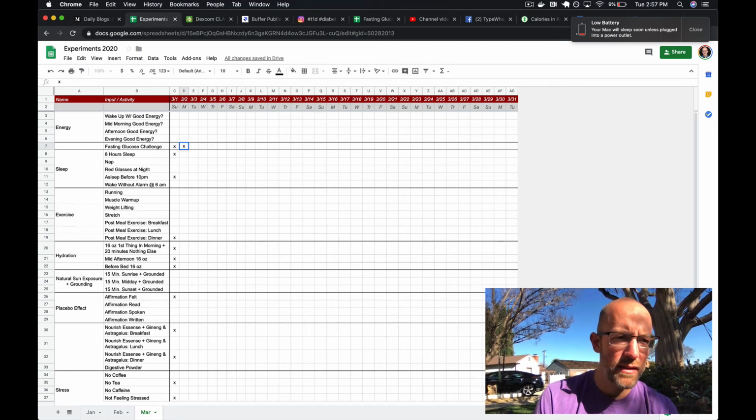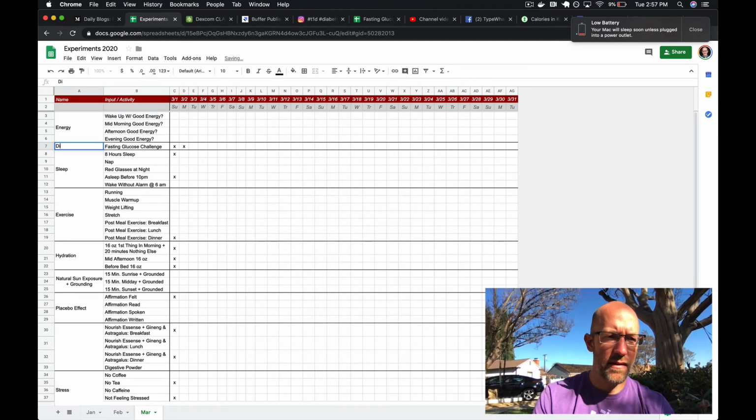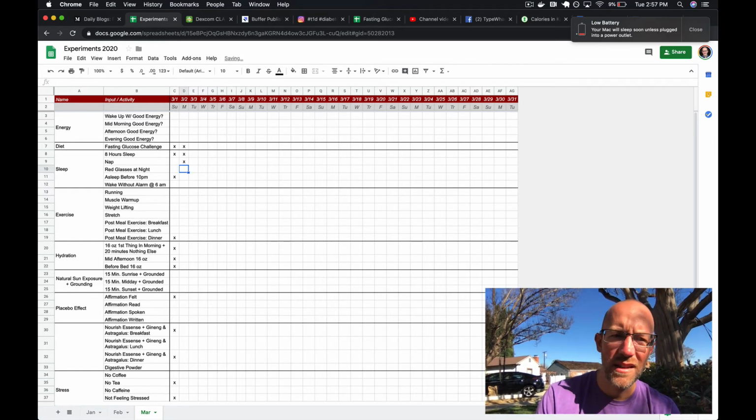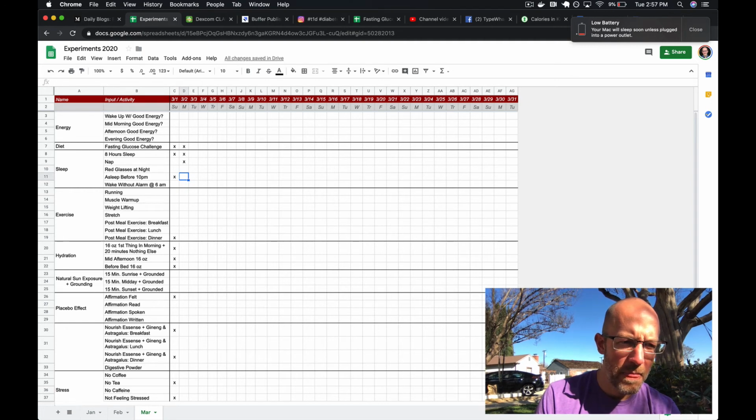My diet did follow the fasting glucose challenge. I think I did get 8 hours of sleep. No, I did take a nap because I was super tired. I've been wearing the red glasses at night, but I also did a walk, so that doesn't count. I was asleep before 10. Did not wake up before. No rushing. I think I did a stretch, and only the post-dinner exercise.